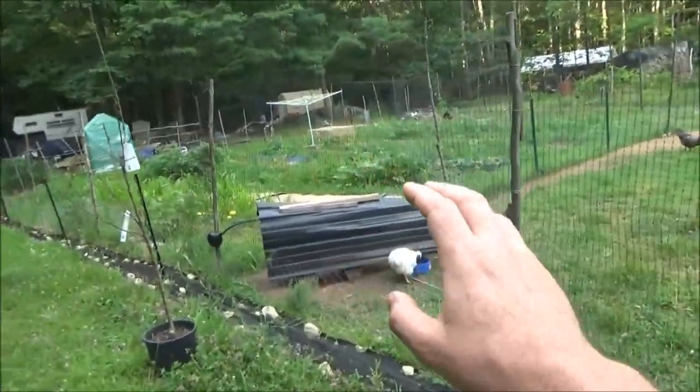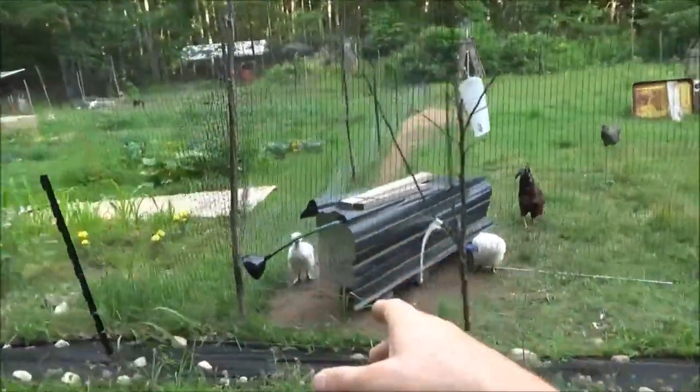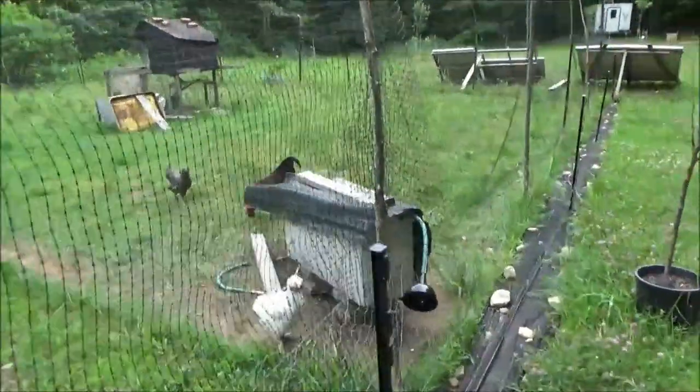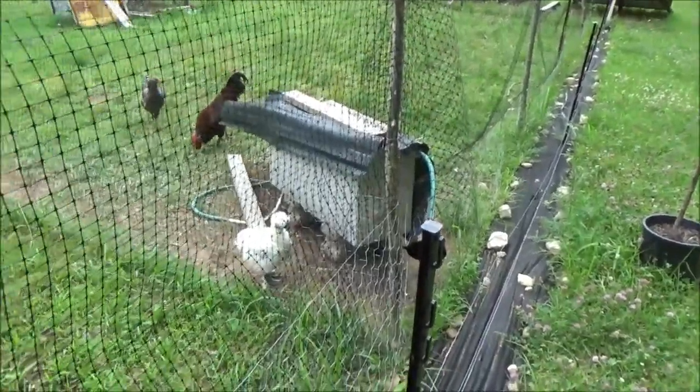Had to work on the chicken watering system. It was dirty. Had to unplug that, and brought a couple buckets of water over here. So that's a big task all the time. I don't know where the water goes. These birds are really drinking a lot of water. I can't believe it.